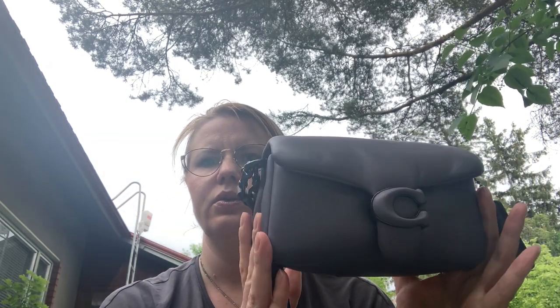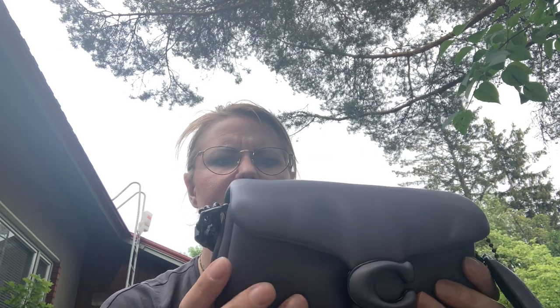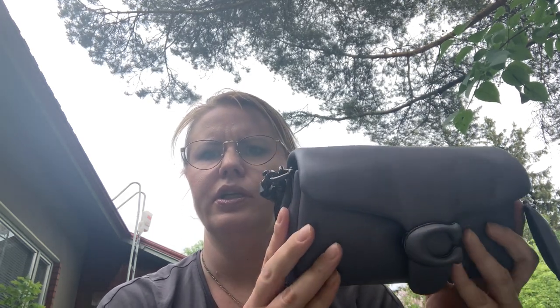I just wanted to show you from the Coach mini pillow bag what you can fit in here. I think many people have been eyeing this bag and I am not sure will I keep it. I think the price is quite high at 150 euros, because in Finland we have quite high taxes.